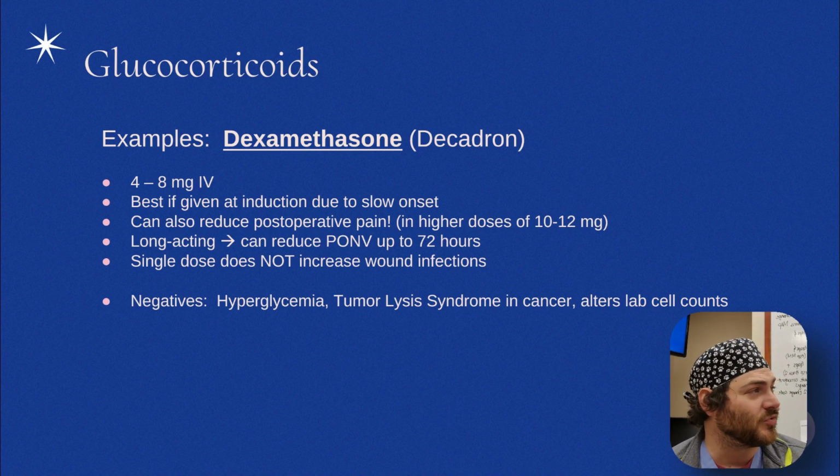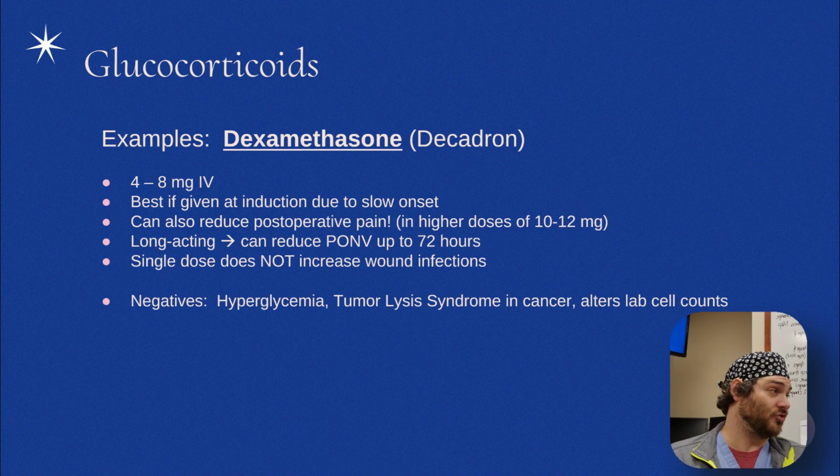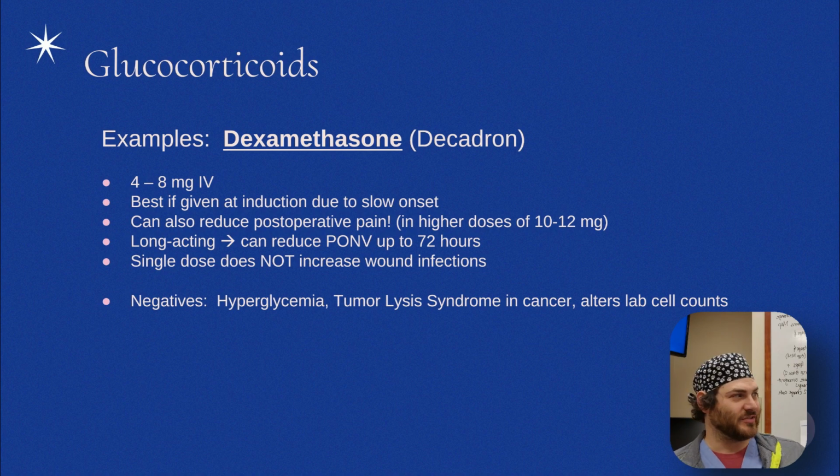If somebody has well-controlled diabetes, I have not seen a big difference between giving a single dose of dexamethasone versus just the surgical stress of having surgery. Any of those diabetics, when you have surgery, that's going to release cortisol, which is a similar sort of thing, and so that alone is going to cause some hyperglycemia. But I am not aware of any such evidence, and I'm kind of hedging my bets on this because I'm by no means Mr. Research Guru looking for these things out on the internet.